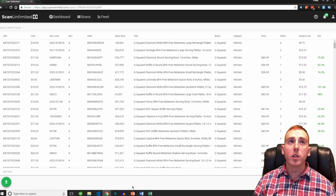Right off the bat, one great thing about Scan Unlimited is that it's in the browser and it's not in an Excel format. I like that a lot because I find that Excel is really messy and unnecessarily confusing for most people. So the fact that it's in a browser is very, very handy. That also means that all my scans are in one place. So I can go back to Scan Unlimited from any computer, even my iPad, and I can pull up any scan that I've run in the past.